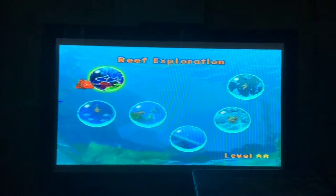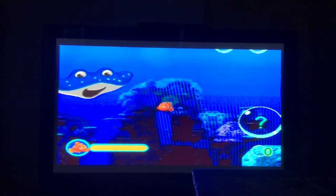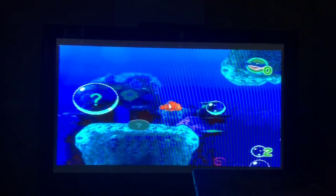First level, Reef Exploration. Off we go. Next stop, knowledge. Let's learn lots of stuff about life in the sea. Find as many question marks as you can. Press enter to dash and burst the bubbles. Collect the Explorer Logbook stars to learn some fun facts for Mr. Ray. Off we go. I wonder, what's this animal?